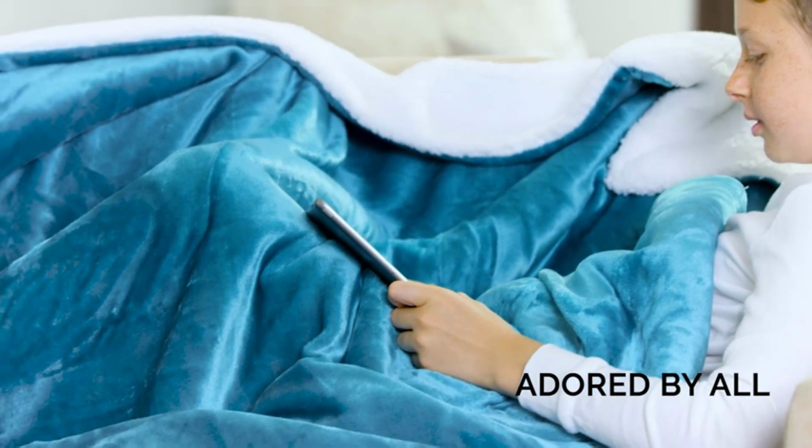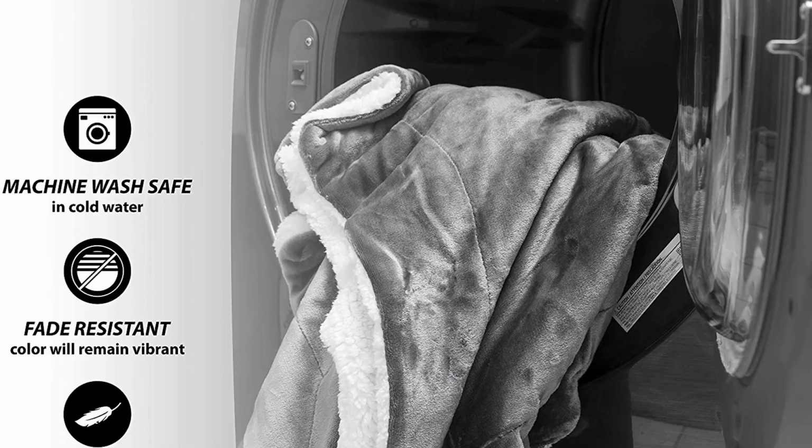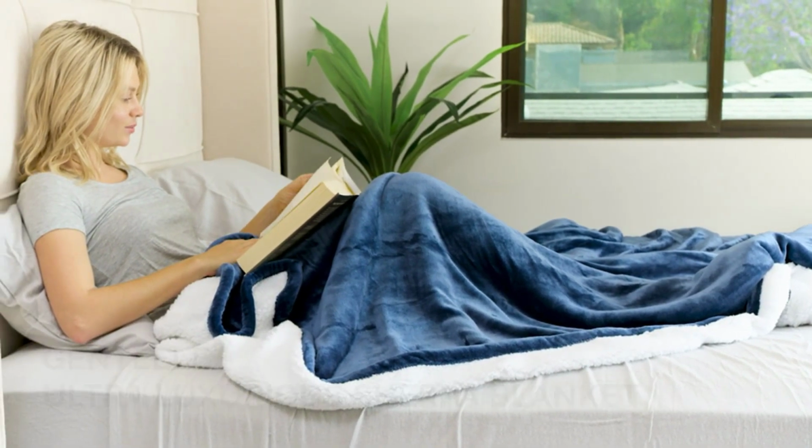Genteele throw blankets feature a simple but elegant design. It has a soft touch feeling that is comfortable for all who come across it. The microfiber material of construction is durable and reliable. Not to mention, the item is versatile.